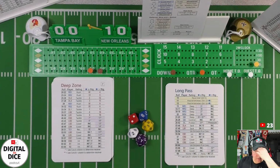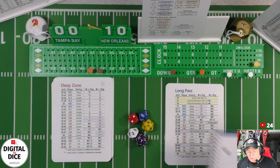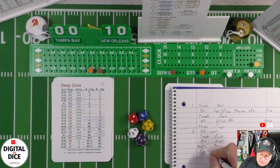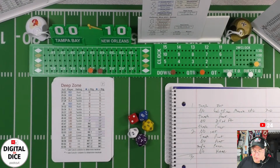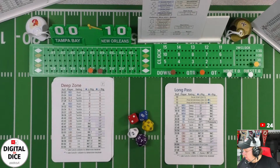So that is that. So the score at the end of one half of play, and we'll just call this taking a knee. So New Orleans takes a knee, and that's where we stand here. So Tampa will kick off in the 3rd, and it's 10-0 New Orleans.